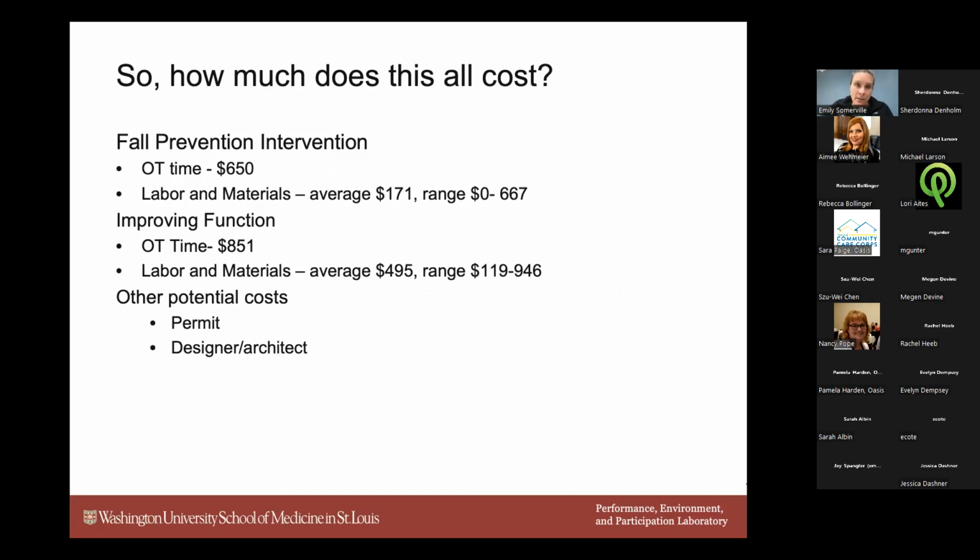Like I said, we have a specific fall prevention intervention, which follows this exact same process, the same steps. It's just that the focus, the assessments at the beginning, are going to be fall prevention related assessments. And the OT is going to work to specifically remove hazards in the home that are increasing their chance of having a fall. And they'll do that through the home modification process. So the cost of that, the OT time, which again is billable and reimbursable through Medicare, was about $650. And the labor and materials together is about an average of $200.